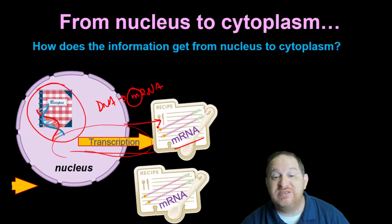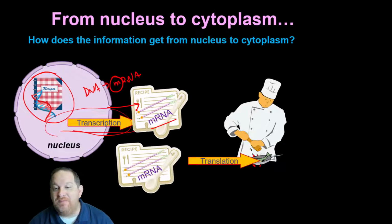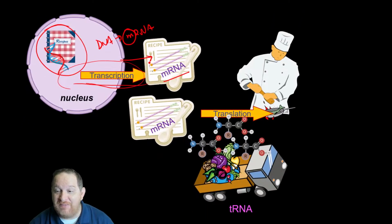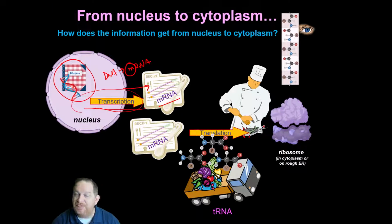Now, where does that go? Well, all good recipes need a chef, right? To mix the ingredients together, put them in the correct order. Well, the chef in our body is actually the ribosome. So let me show you what's going on here. If you think of the ribosome as our chef, right? That is what is going to ultimately make our protein. And remember, our proteins, these series of amino acids, make our traits, like eye color. Well, this is actually quite a bit more complicated, right? There's a lot going on down here.